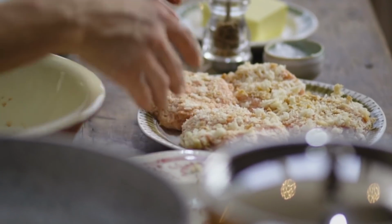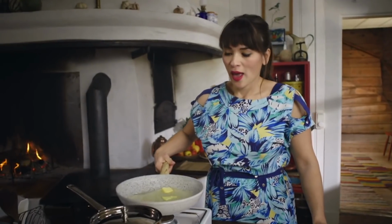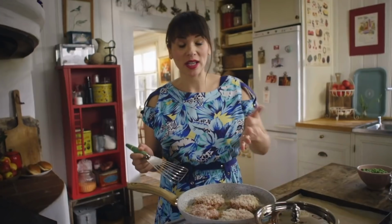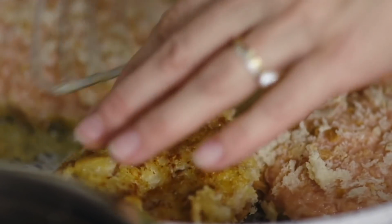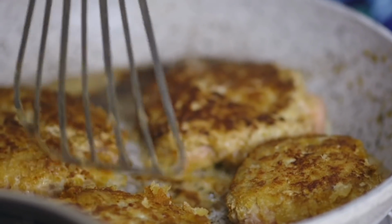And the last one. Right, you'll need a generous dollop of butter in a hot pan to fry your burgers. And when the butter's singing, you can add your patties. You want to fry the patties about 4 to 5 minutes on each side until they've got a golden crust. You see here, it's got a lovely golden colour on them. Crispy too.